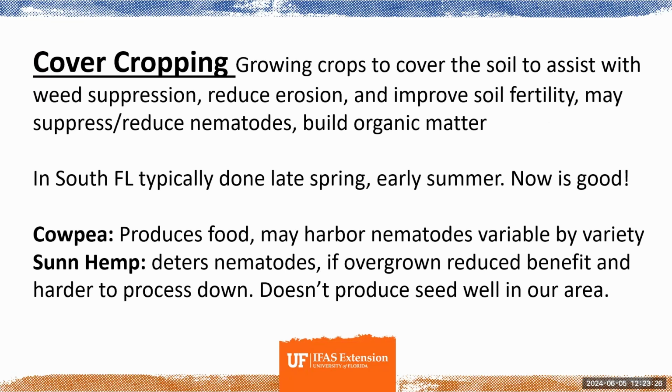Now, cover cropping refers more to growing living plants on your plot to control erosion. It could help with weed suppression. It could help by having those green living roots in that soil profile, also help improve soil fertility and improve organic matter. But improving soil fertility and organic matter using cover crops are a long-term process. You're not going to do that one summer and suddenly have doubled your organic matter and improved your soil fertility. It's going to take repeated cycles of that to get benefits from that.